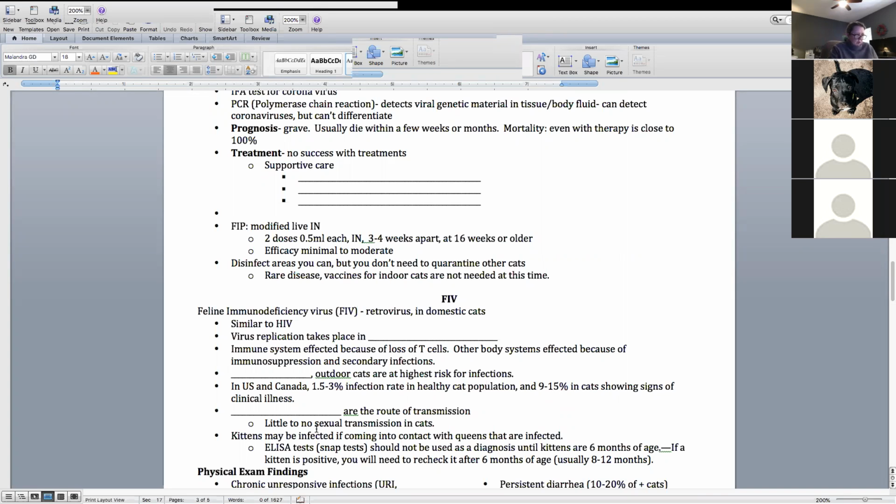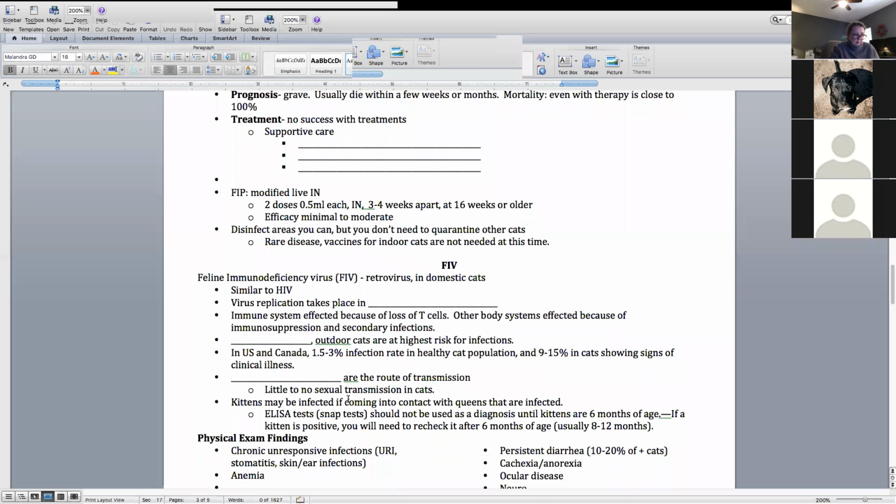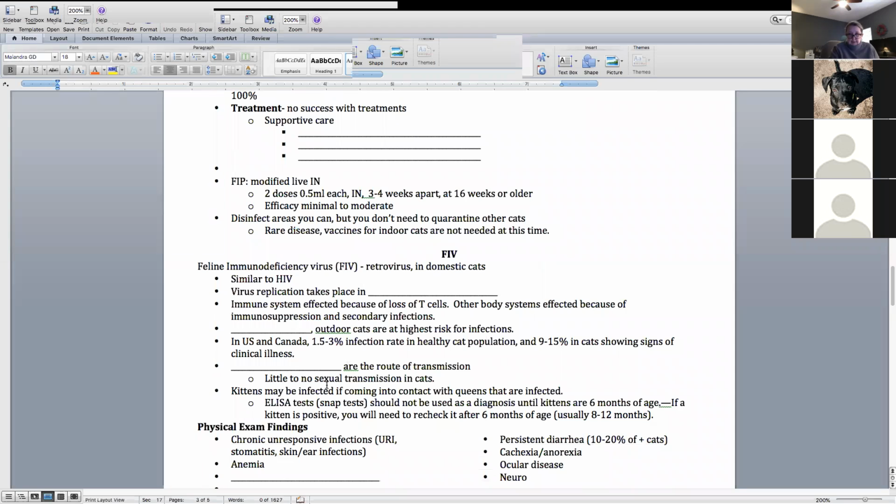And bite wounds are the common route of transmission. So it doesn't seem to be spread by breeding. So this blank right here should say bite wounds. And that's why if they're fighting, they're going to be at a greater risk to get this illness. Now, it doesn't seem to have a sexual transmission, so during breeding, but more of the fights. Now, kittens can get infected if the queen has it. So if the queen gets exposed, it can be spread with direct contact.